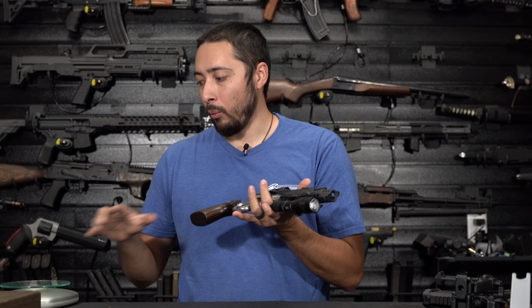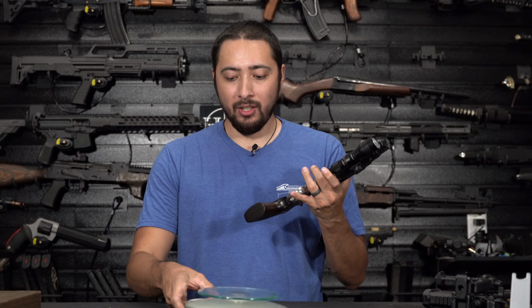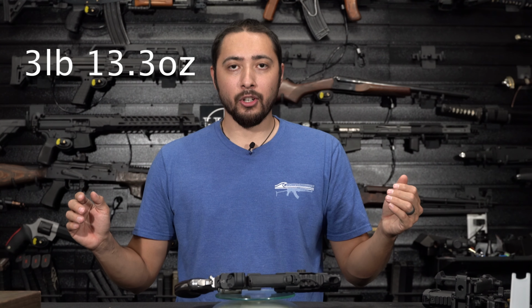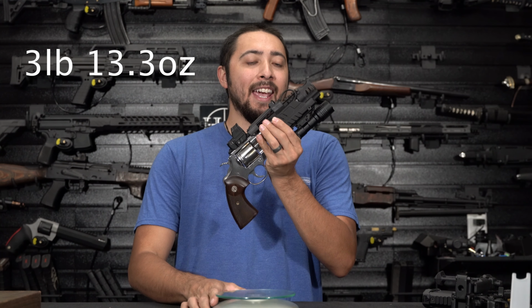But before I do that, I want to show you the weight so you can get a gist of how heavy this thing is now. You're sitting around 3 pounds, 13 ounces for this hand cannon.